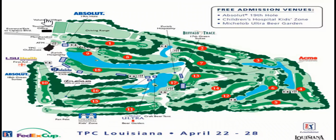So if you want just a quick understanding, a little visual understanding of what this course looks like, if you've never seen this event, the first thing you'll notice is it's a party. You're going to see Absolut here, to get drunk. You can go over here to get drunk on Absolut. You go to Buffalo Trace over here. You got Michelob Ultra, craft beer tent. I mean, they are partying here. So that's the first thing.